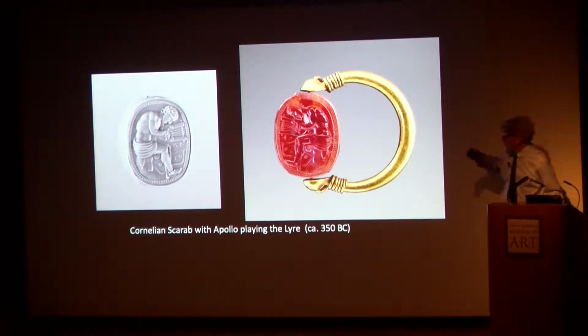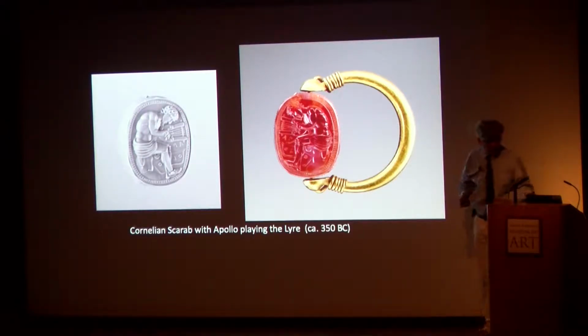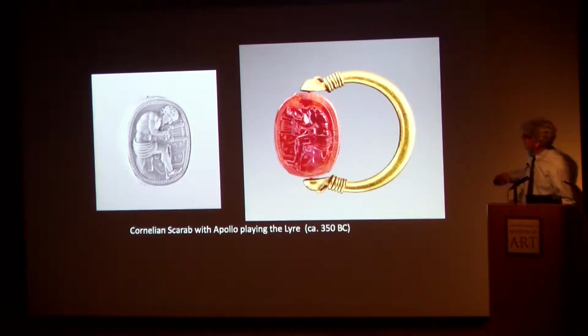This gem is carved relatively deeply. You can get a sense from the impression of the volumes of the musculature, the overlap. It's wonderful. You even have the dots of the fingers of the god coming through the strings on the other side. And this, of course, is a scarab.